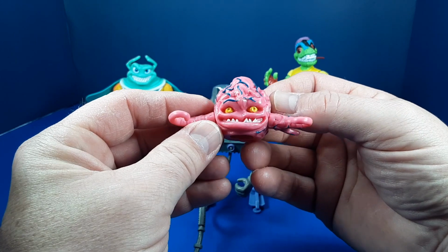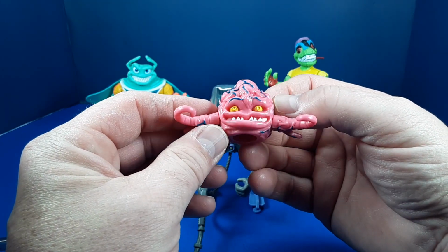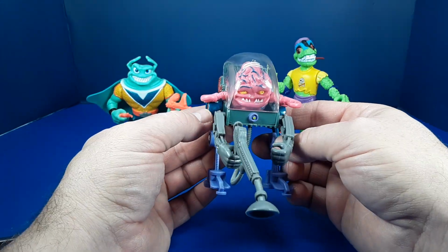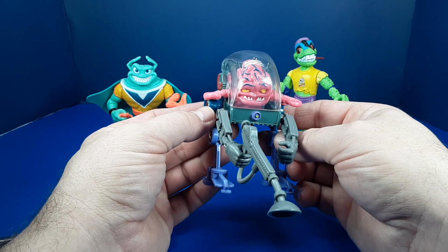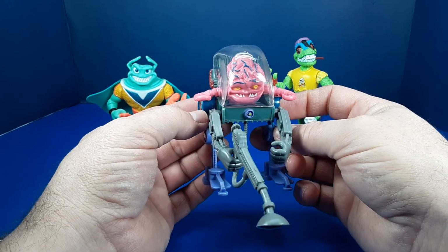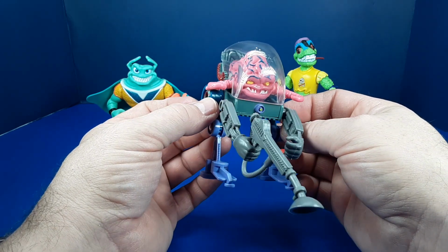Nice paint on his head. All his little blue brainy veins with the yellow eyes, white teeth. I know a Krang in the android body would be a desirable reissue because that one is hard to get in the original line. But for now, this one does the job.